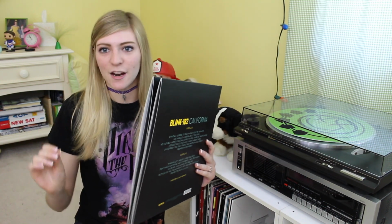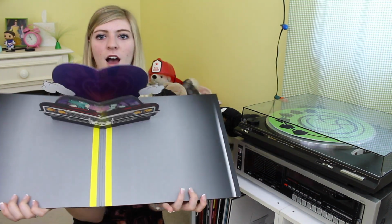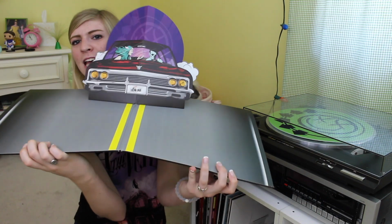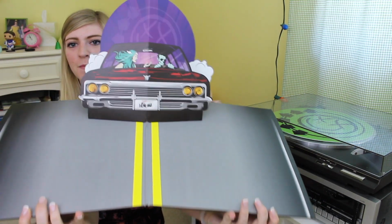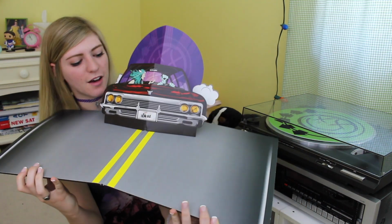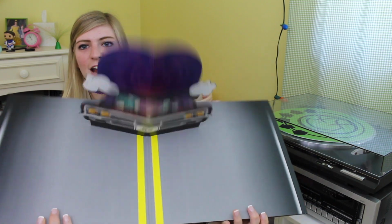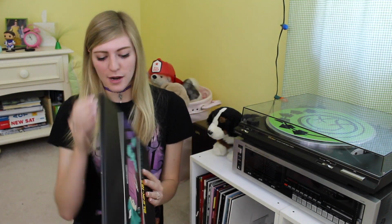Plus, not only is this a gatefold, but this reminds me of like a children's book. Just, you're not even prepared for this. I mean, can we discuss how cool this is? It opens up to look like a road. And then it's like they're driving, and then it says Blink-182 on the license plate. And I just thought, that's like the coolest thing ever. So, definitely worth the money.